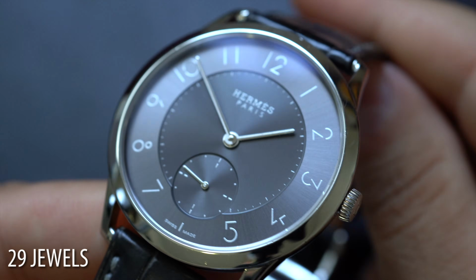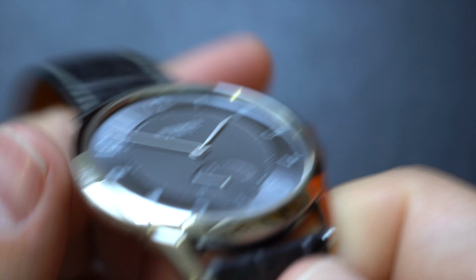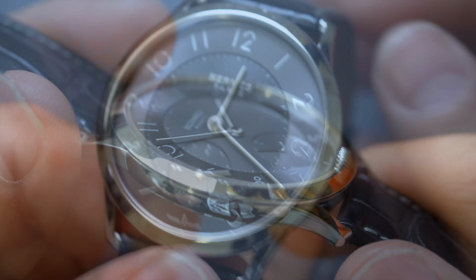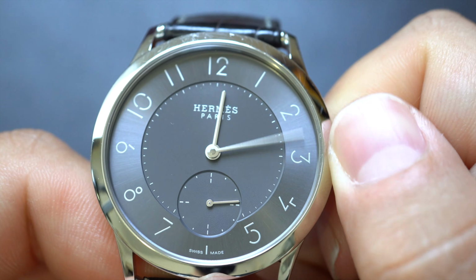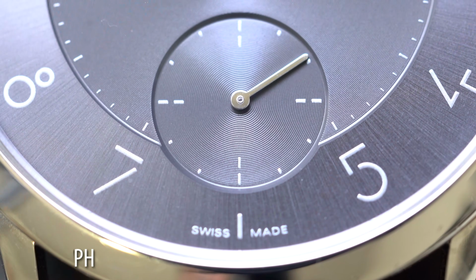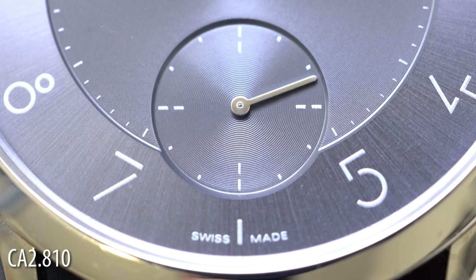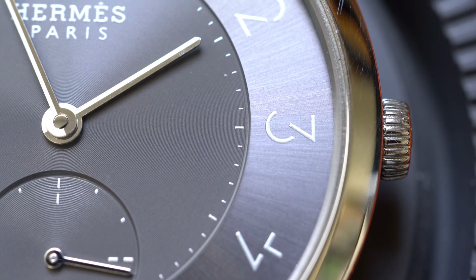29 jewels, the plated edges have polished angles, includes variable inertia balance that's adjusted to 5 positions, anti-shock, and hacking seconds for precision time setting. All of this with a 28,800 BPH sweep. This specific reference number, CA2.810, was first seen at Baselworld 2015.